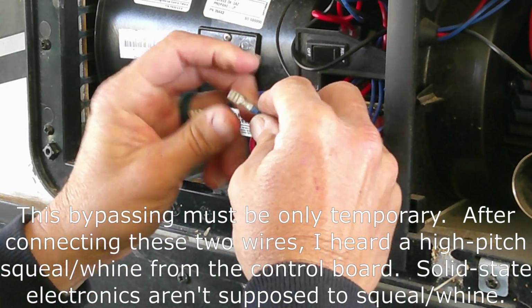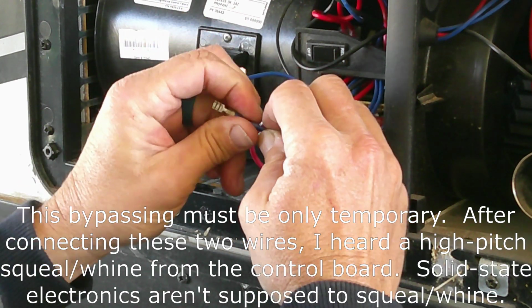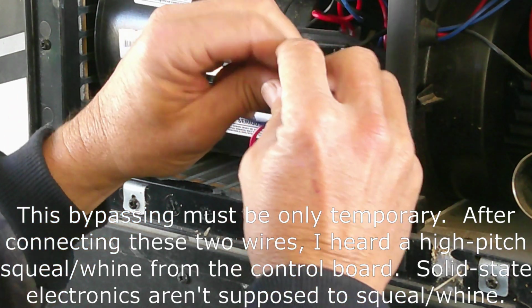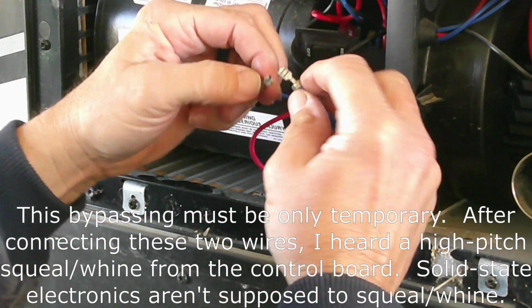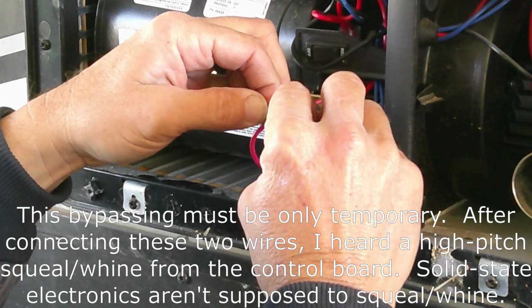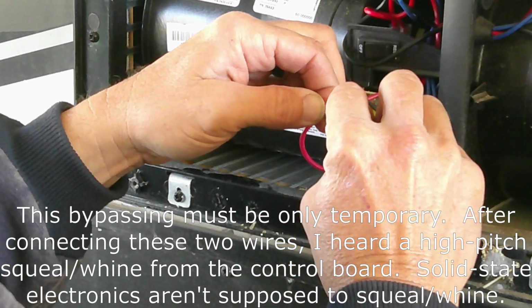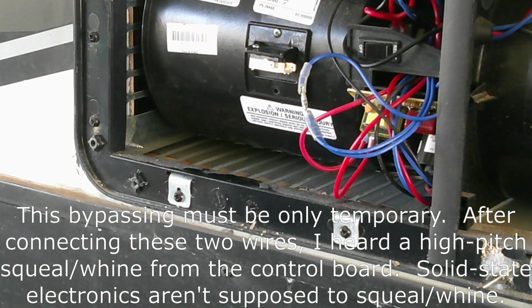See if there's any way. There. I can slide this back and expose the metal contact, and then I can just overlap them to one another. So we're just going to bypass that. Since I was able to slide that back, I don't have to go get anything else. There they are. They're just bypassed to one another. I'll go inside.